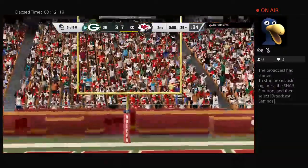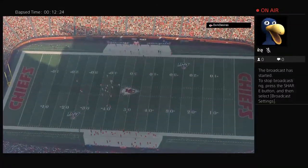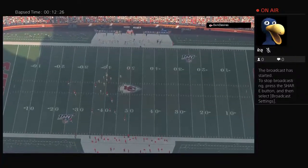And his kick is absolutely perfect. That's it for the first half. 2 more quarters to go. We'll have plenty more to see after the break.